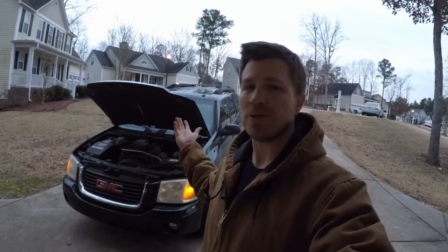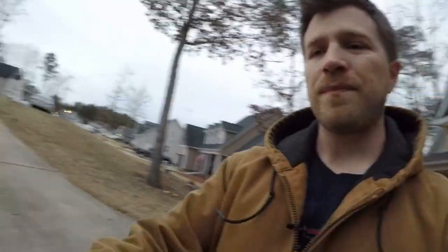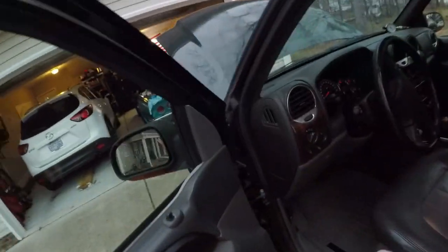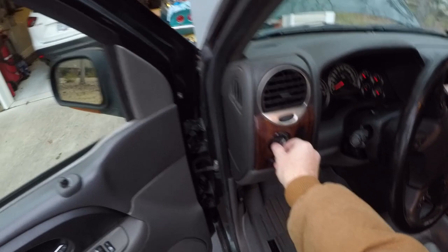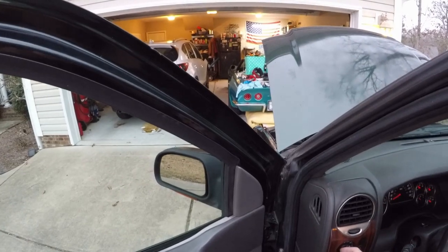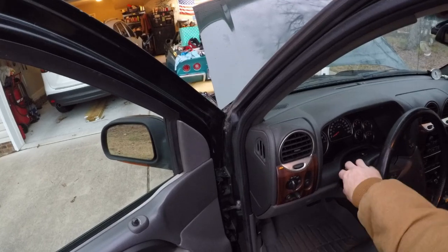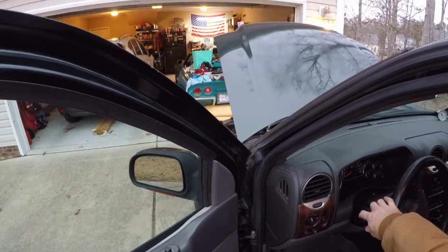All right, so back to my headlight issue. The issue I was having was my headlights were just turning on and off randomly when I was driving down the highway. And as you can see now, they just turned off randomly. I had them turned on. So I've actually got my headlight selector switch turned on. That's why they were on. And then all of a sudden they just randomly turned off. But when I do the high beams, they work just fine.